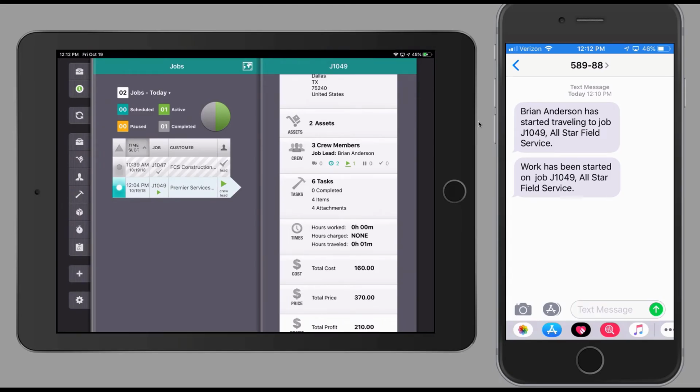To keep our customers informed, a text message may be sent to the customers who opt in to that feature. As an example here on the right-hand side, you can see that an alert was sent to our customer that Brian has started traveling to the job, and when he started working on the job, they receive a separate notification. A text message will also be sent when the work has been completed.